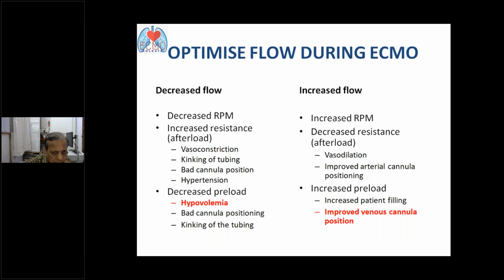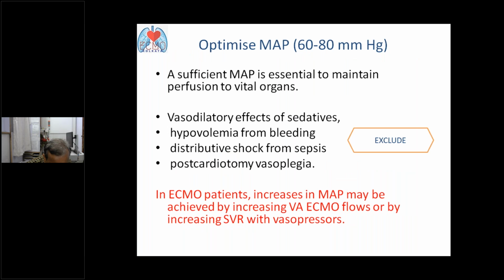Obviously, after that you have to optimize your flow during the ECMO, by decreasing the flow. You have to exclude any hypovolemia, any bad cannula positioning, any kinking, or too much vasoconstriction; you have to come down on the vasoconstrictors whenever you have put the patient on venoarterial ECMO. Or by increasing the flow, you can increase vasodilatation or improve the venous cannula position. So these are the very common things with other ECMO.